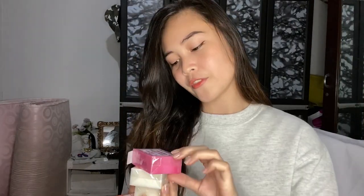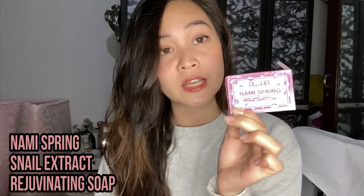They also sent me a bunch of soaps. We have the AlohaPH Nami Spring Snail Extract Rejuvenating Soap. So, these repair and rehydrate the skin. This is the Nam Sun Shine Collagen Anti-Aging Soap, which revitalizes and reduces fine lines.